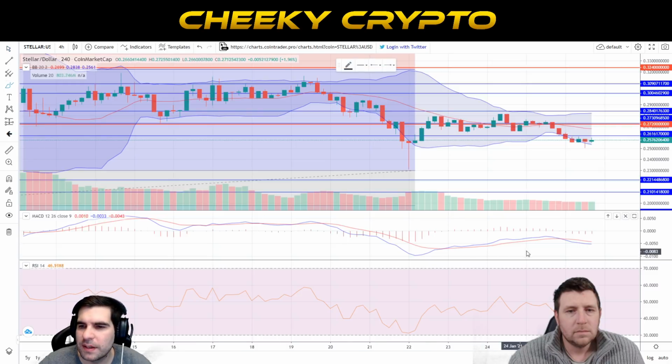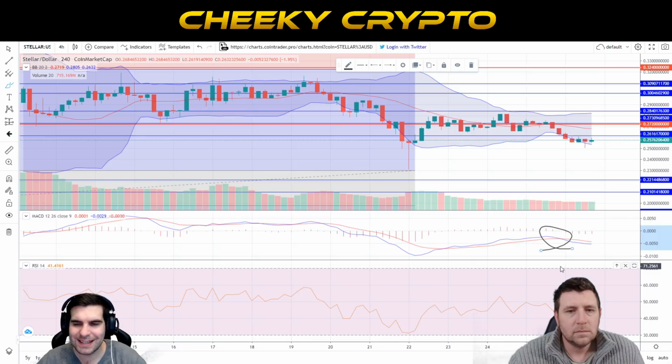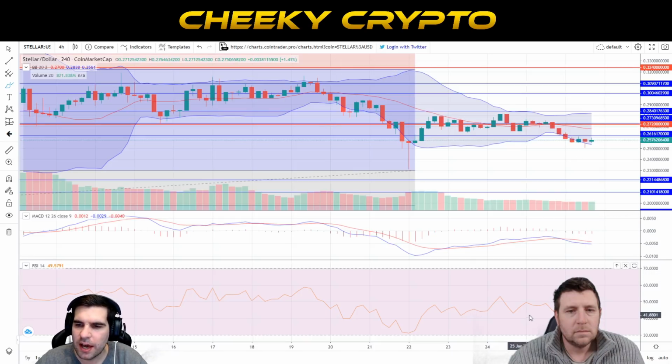Now, if we have a look, we can see that cross happening on the MACD. So that was the bearish move there. But also, we are relatively low here, just below 40 on our RSI. So, it's not oversold, but it's close to getting into that zone if it ever drops below 30.